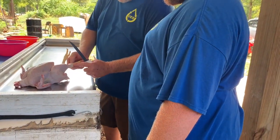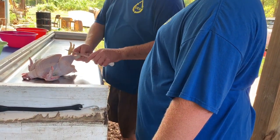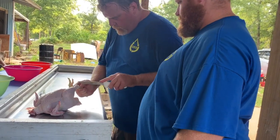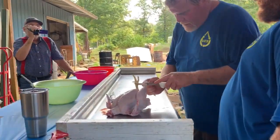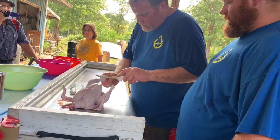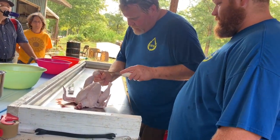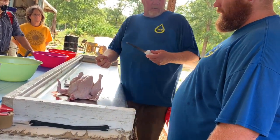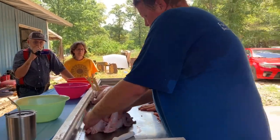As you can see right here, he's showing our oldest how to cut up the chicken, and then how to get the insides out. While he was doing this, things started piling up, and they realized they were going to need some extra help here, which you'll see as time goes on in the day that more people showed up to help with this.